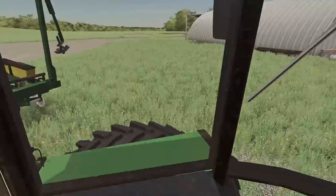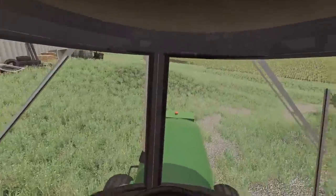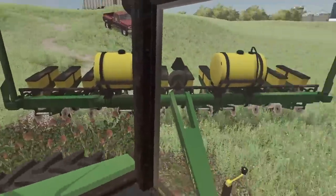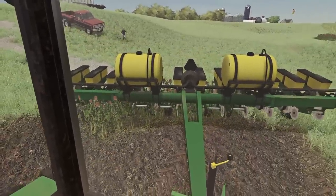Okay, this is the road we got to take down here. But Fred's a good guy. I know him. He lets me go through his property sometimes if we have to, so it's all good. Here we are. Oh, who the heck is that? Fred? That must be Fred back there. Now let's get out.